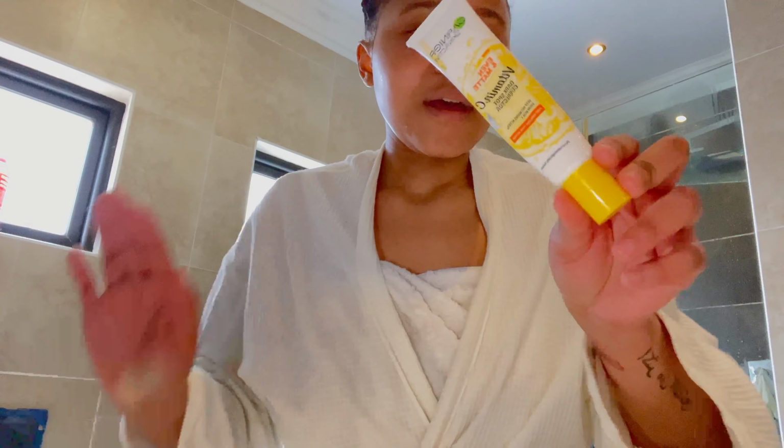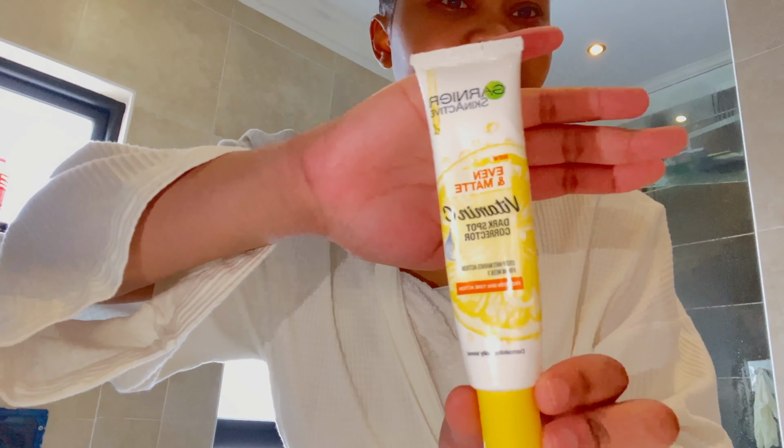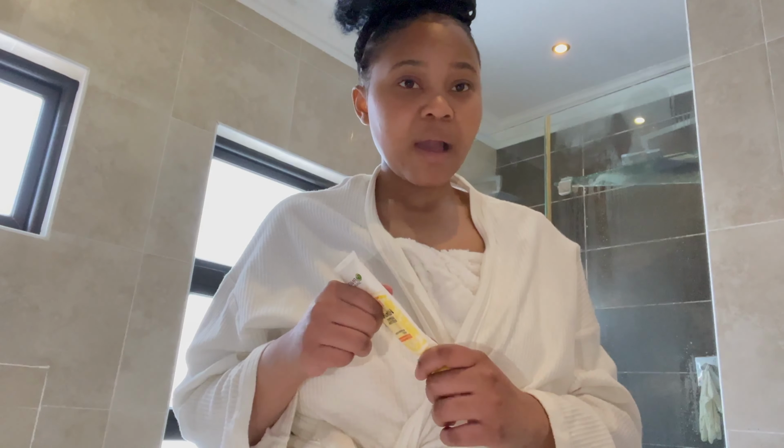There we go. I don't know how I'm supposed to do this, but yeah, that. I just lost my train of thought there, but I recently started using this dark spot corrector from Garnier. It's the Vitamin C dark spot corrector. So basically I use the whole Vitamin C range except for the toner. I don't use the toner, but I use the whole Vitamin C range from Garnier, the Even and Matte, right?